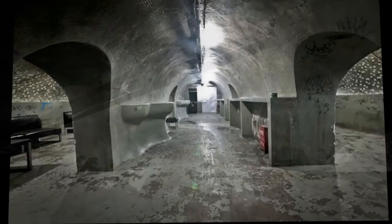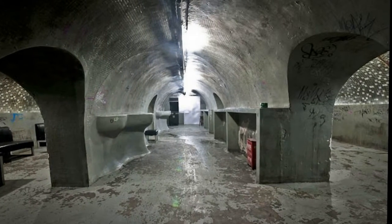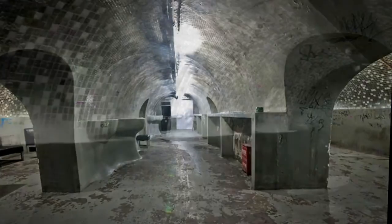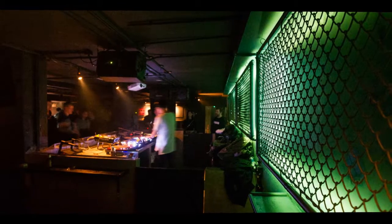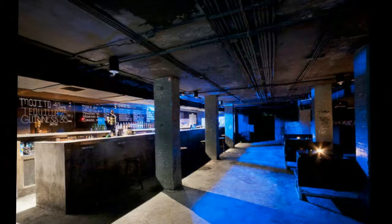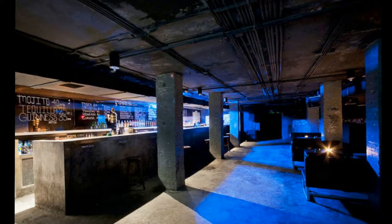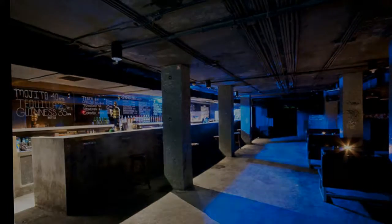Number 3. The Shelter. In the heart of Shanghai, China, an approximated 2,000 leftover bomb shelters lie dormant from the tense period between China and the Soviet Union during the 70s. In recent years, the government has released many of these bunkers to the public, and they're being put to good use. One of the most striking examples is The Shelter, an underground nightclub that was built inside the framework of a 600-square-meter bunker in the Xuhui district of Shanghai.